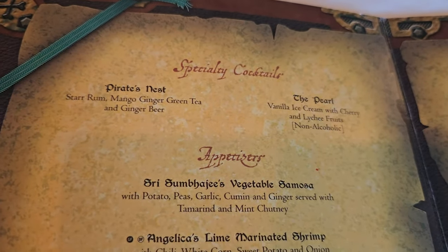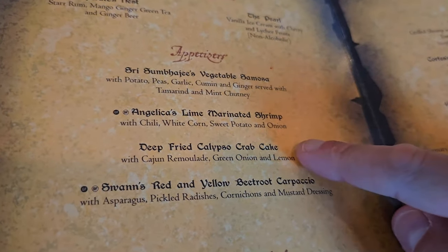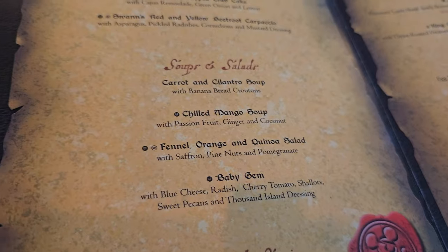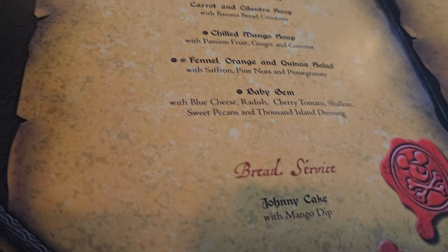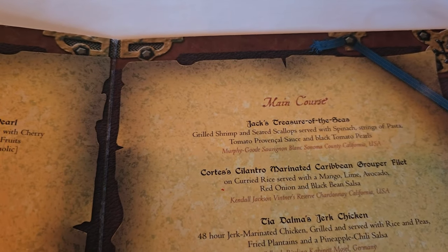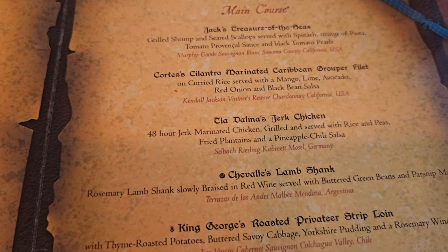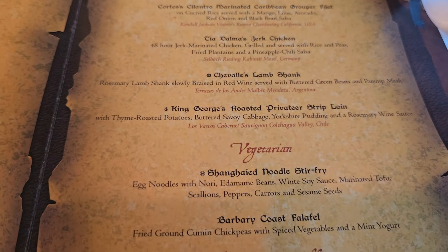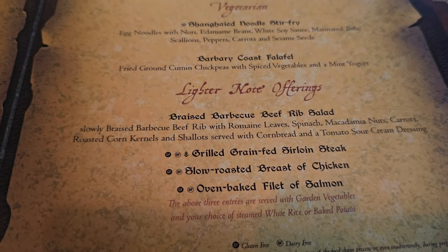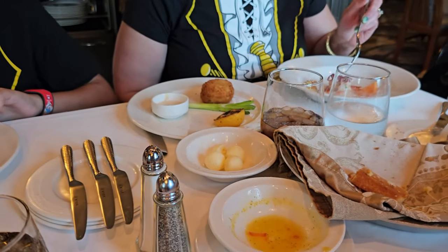We have specialty cocktails, the appetizers. The crab cake is going to be one that we all want to go with. Soups and salad, that chilled mango soup looks pretty good. Bread service. Main course: Jack's Treasure of the Sea, marinated Caribbean grouper, jerk chicken, lamb shank, strip loin, some vegetarian ones, and lighter note offerings.